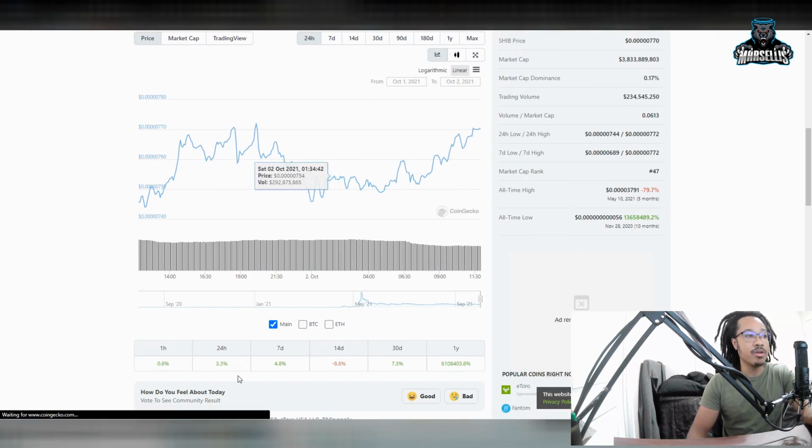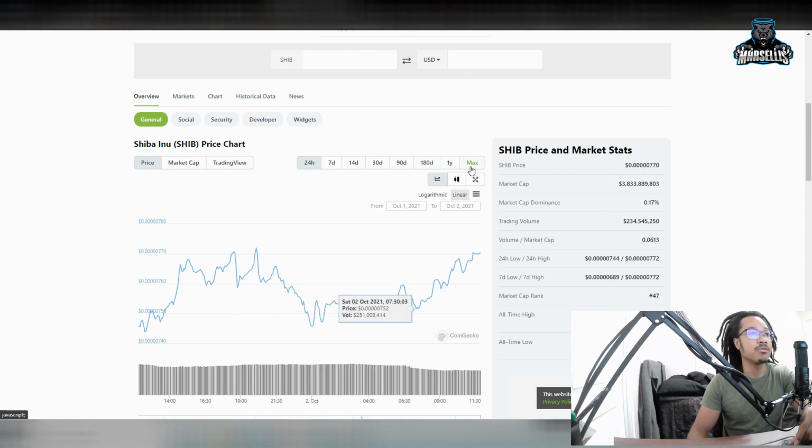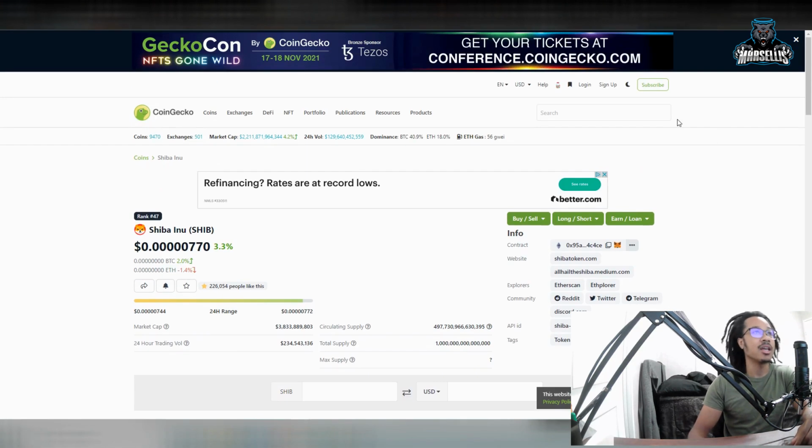Anyways, over here, you can see Shiba Inu up 3.3% in the last 24 hours, 4.8% in the last 7 days. And then we also got some good stuff formulating here. It looks like we're on a big uptrend here with Shiba Inu. So we definitely have some potential to continue to rise inside Shiba Inu.